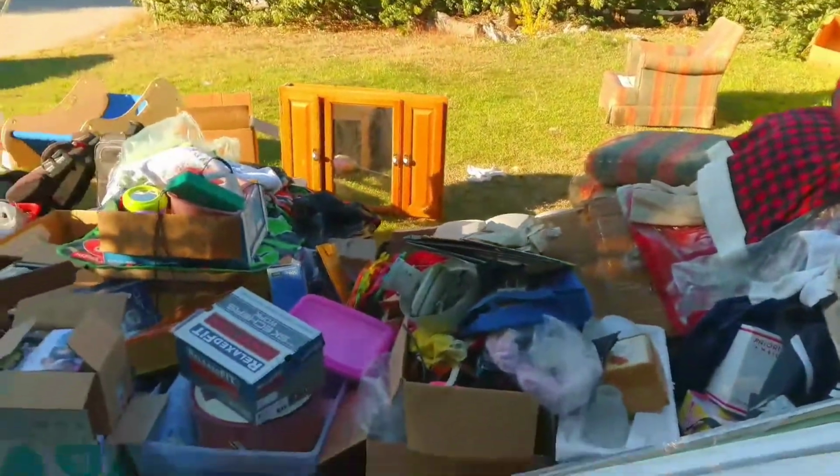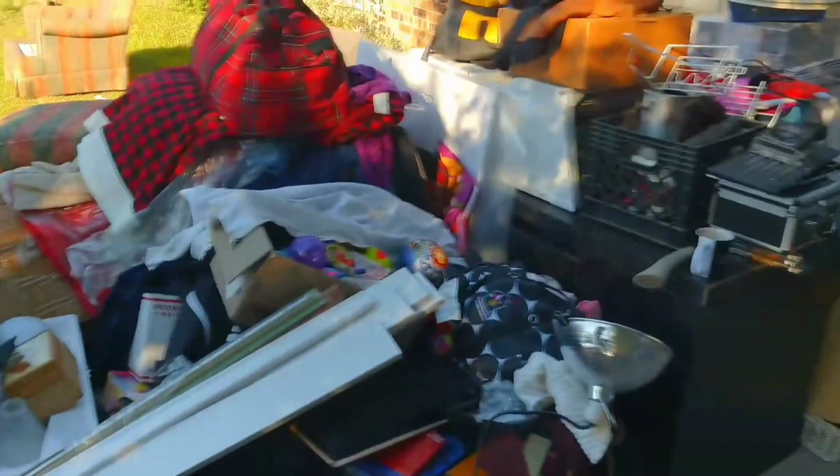This is my yard. This is all the stuff I pulled out. And that's just one room in the house. I've got way too much stuff to go through. This is not going to get all done in a day. This is all just part of getting myself organized. I've made a lot of changes in my life, but I still got to clean up the mess that I've made of it up to now.